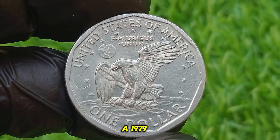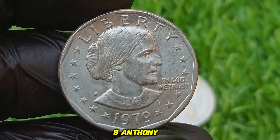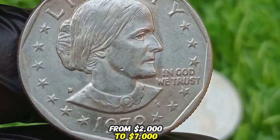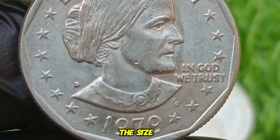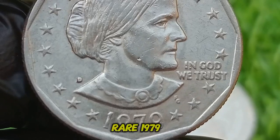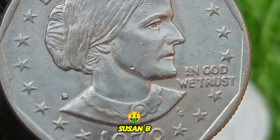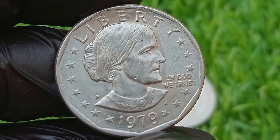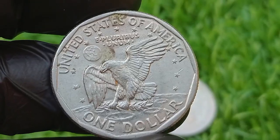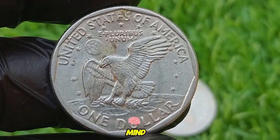Value: a 1979 D Susan B. Anthony with a clipped planchet can sell for anywhere from $2,000 to $7,000 or higher depending on the size and visibility of the clipped area. How to spot these rare 1979 D Susan B. Anthony dollar errors. So, how do you go about spotting these valuable errors? Here are a few things to keep in mind.